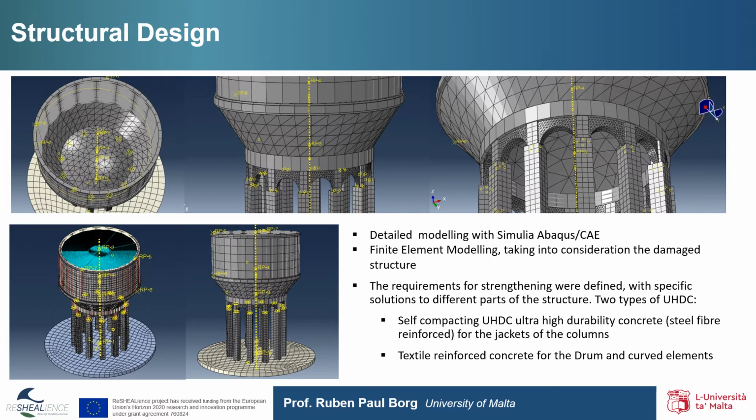In addition, detailed modeling was conducted using Abaqus. The finite element modeling took into consideration also the damaged structure. And in addition, the requirements for strengthening were defined with specific solutions, as we have seen, that is, with respect to different parts of the structure. In particular, two types of ultra-high durability concrete were used. The self-compacting ultra-high durability concrete with steel fibers that was employed for the jackets of the columns, and the textile reinforced concrete, which was employed for the shell elements, that is, the drum and all other curved elements.